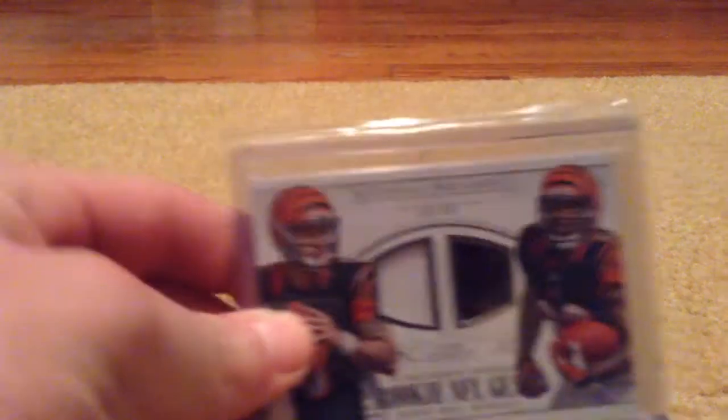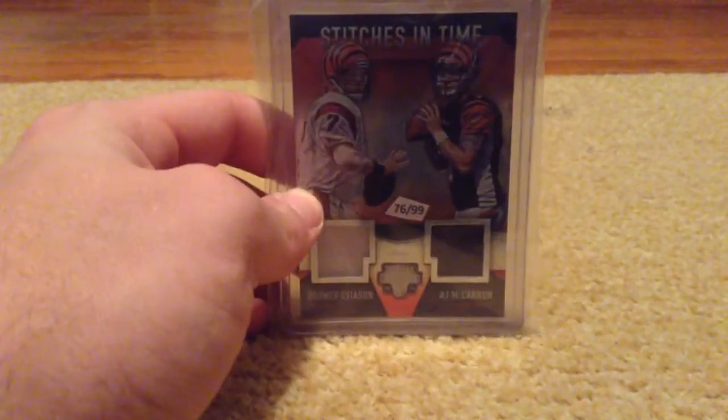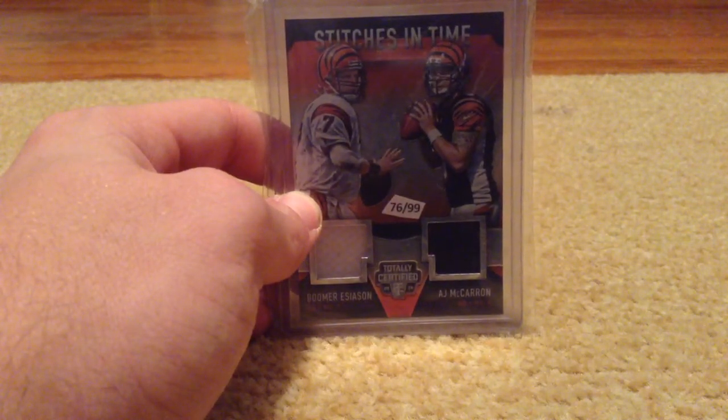2014 National Treasures, rookie NFL gear, number 20 out of 99. 2014 Limited Partnerships, numbered 51 out of 99, dual jersey. From 2014, Totally Certified, Stitches in Time, jersey card of AJ and Boomer Esiason, numbered 76 out of 99.